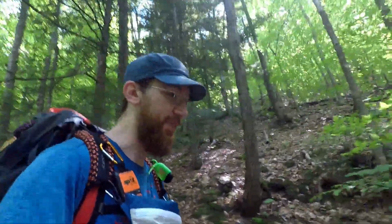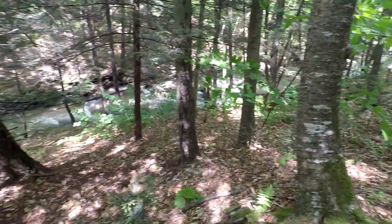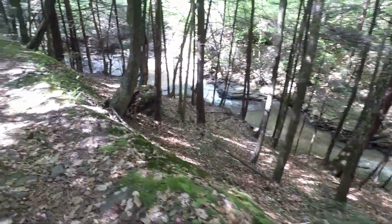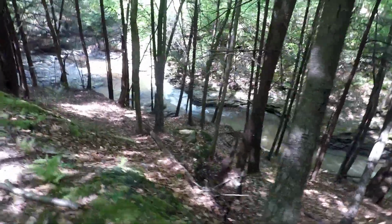So we dropped a little bit, and the valley sort of tightened up a little bit more. We get a really nice shot of this stream that we're running against, or alongside of. I mean, we've been hearing it most of our hike through this area. It's flowing really good.